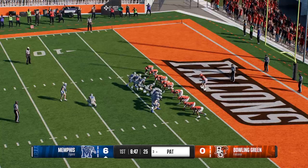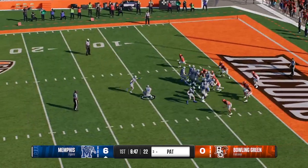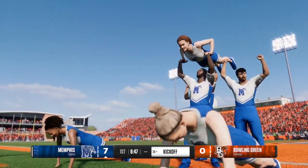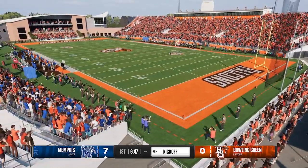They'll try to add another to their lead. And with the extra point, they get the first 7 of the game. They put together a 74-yard touchdown drive, and the score comes on a 5-yard touchdown pass.